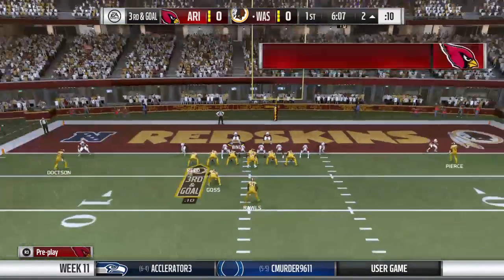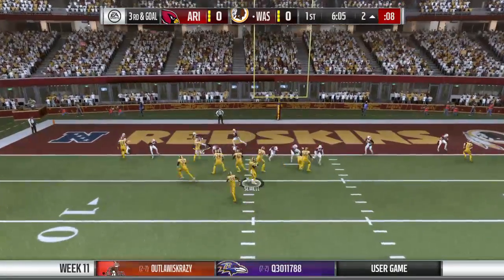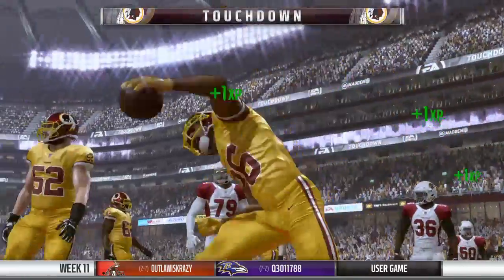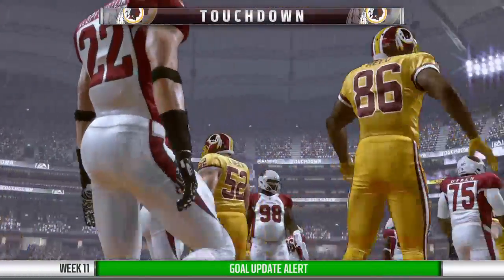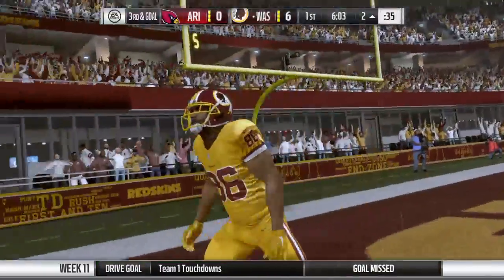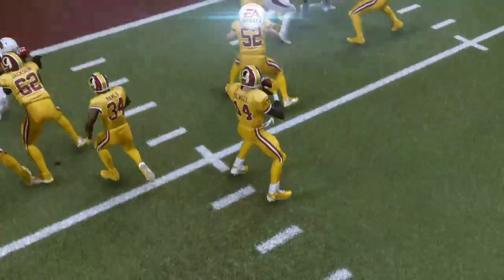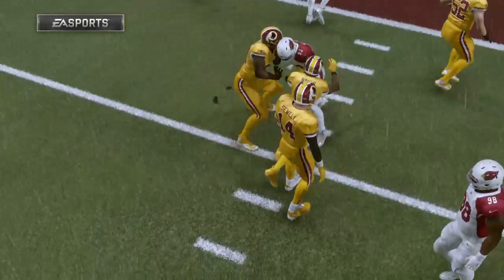Green 39! Green 39! They'll drop to throw. And this is taken in for a Redskins touchdown. Jordan Reed, his first touchdown on the year. And the Redskins take the ball down the field and score on their opening drive.